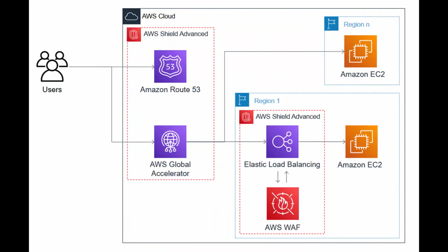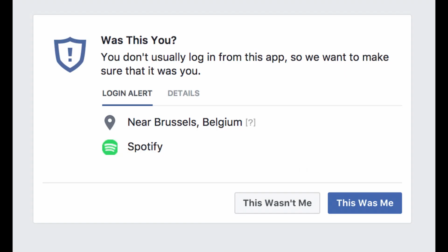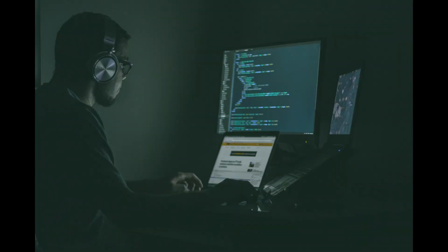Stay vigilant with real-time monitoring. Tools like AWS CloudWatch or Azure Security Center track activity and flag suspicious behavior, like unusual logins. Set up alerts to act fast if something's off. Monitoring is your early warning system.